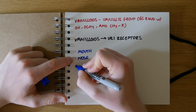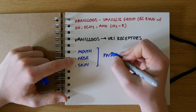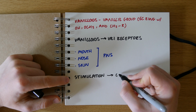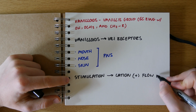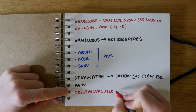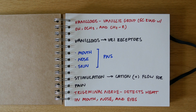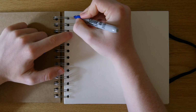These are found in the mouth, tongue, and skin as part of the nociceptive neurons in the peripheral nervous system. On stimulation, the nociceptors open to allow cations to run through and produce a signal that travels through the nerves and spinal cord to the brain, resulting in the perception of pain. The primary nerve that communicates spiciness is the trigeminal nerve, which branches out from the brain to the mouth, nose, and eyes.